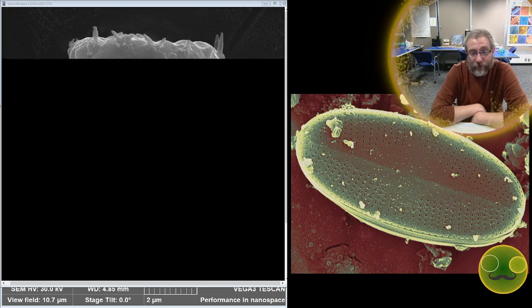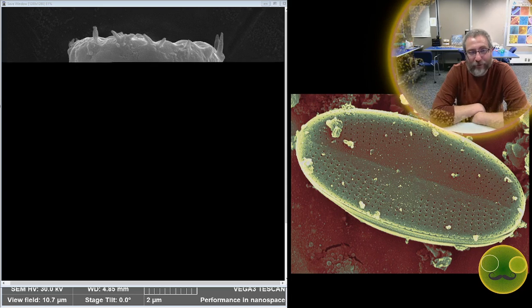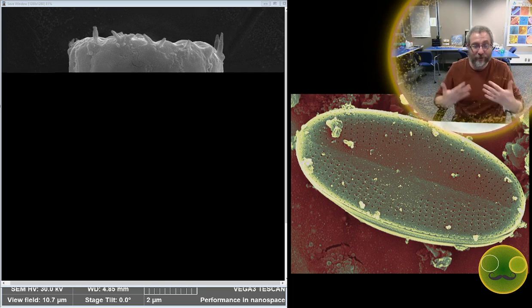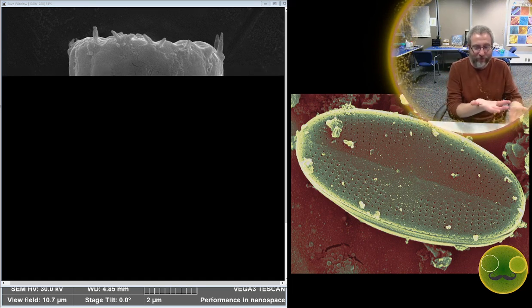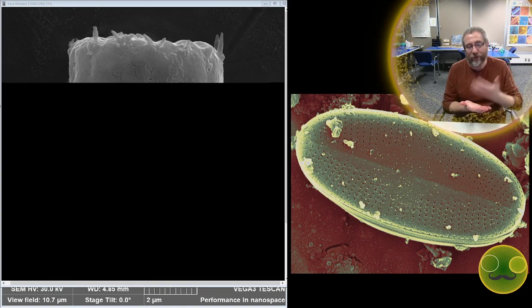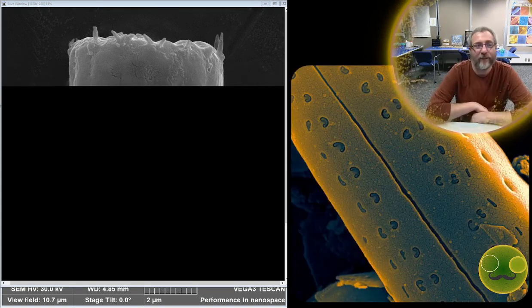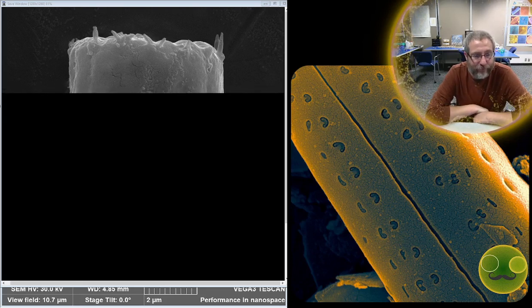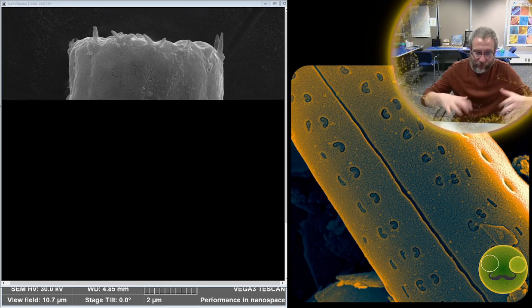I was talking earlier, before you arrived, about how the light microscope is effectively looking at diatoms as though you're X-raying them, because the light passes through them and you just see the interference with the diatom skeleton in the form of light and dark space. In the scanning electron microscope, you're actually seeing the surface.